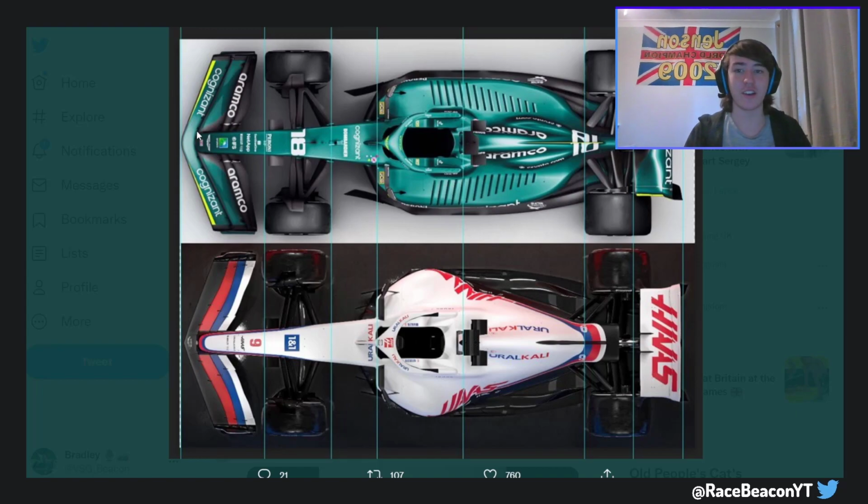Also, we have to take a look at the suspension, because that's a big question this year. Do we go with push rod? Do we go with pull rod? Not pull rod. That's a great joke. But it is expected that Haas are going for a pull rod suspension, whereas with Aston Martin, they've hidden an element, which means we cannot tell if they're going for pull or push rod. So we're going to have to wait to see until the filming day tomorrow probably what type of suspension it's actually got.